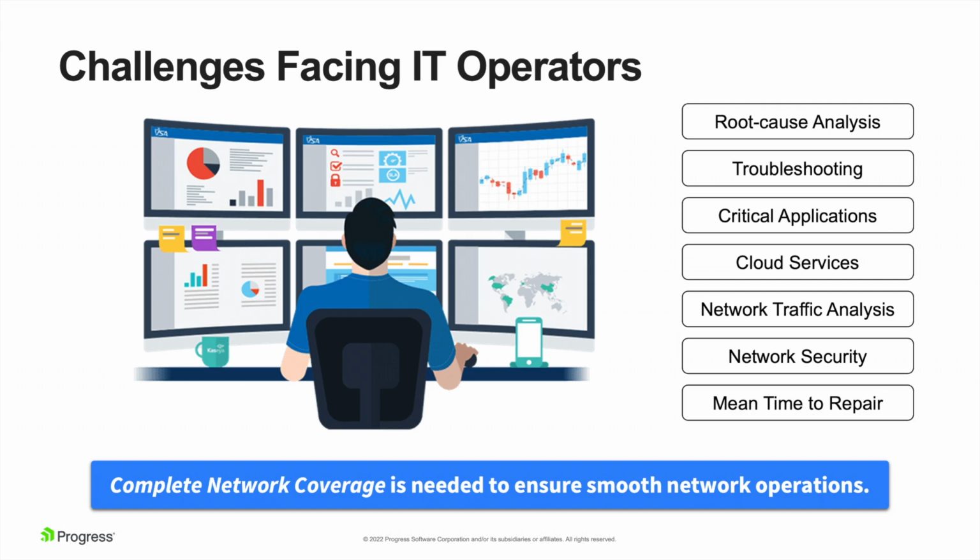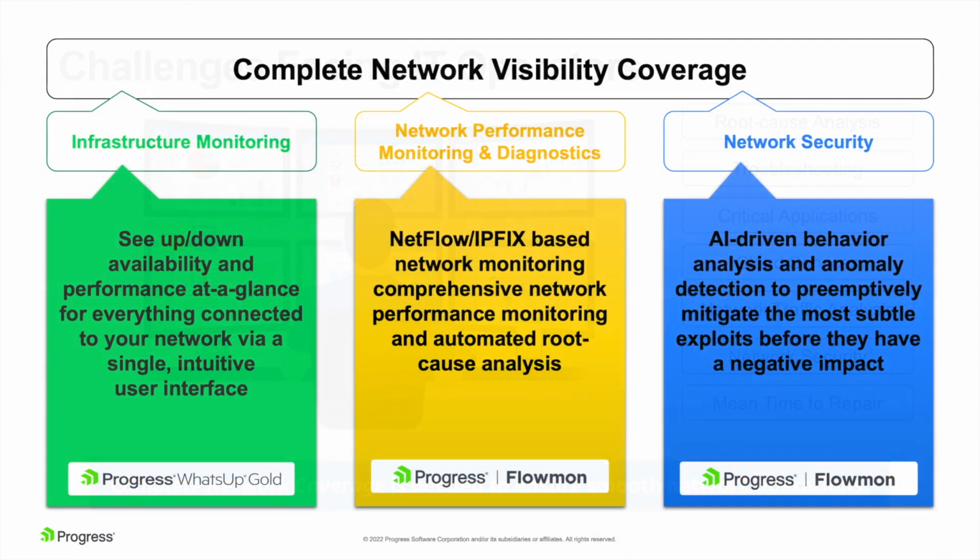Essentially, for any IT operator, the mean time to repair is essential: how quickly you are able to figure out, if there is an issue, where the issue is, and quickly fix it. So complete network coverage is needed to ensure smooth network operation. And it happens that we have a solution stack in the Progress portfolio that is able to help you with that. For infrastructure monitoring, we have Progress WhatsUp Gold, which provides you the visibility of what's up, what's down, how the network infrastructure is performing. And if you require deeper level visibility into the network traffic, that would be the Flowmon solution, where we can see who is talking to whom, how long, using which protocol, and drill down and troubleshoot network related issues on a deeper level.